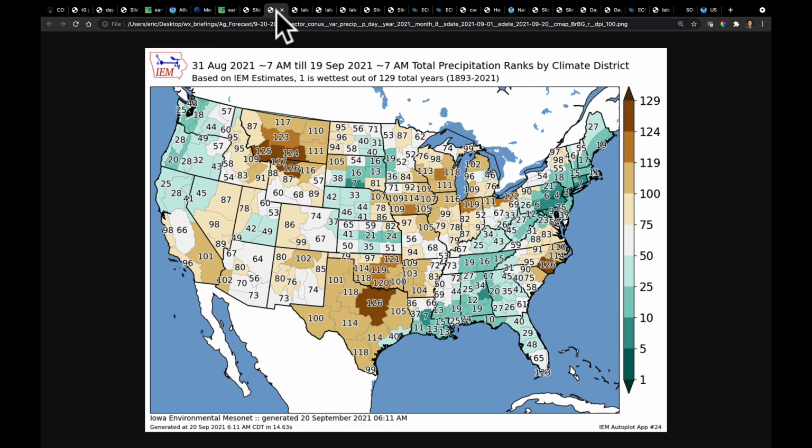So what does this all do to our precip? Let's get a good picture of what we've had so far before we get into that. This is month-to-date precipitation by rank. We just had the line move through Iowa. We're going to see a lot more rainfall in this area once we press through, and that's also going to include, I guess I should spread that out a bit farther to the south and east. So we're going to see some big changes there.